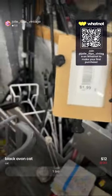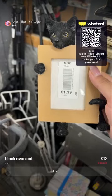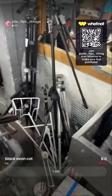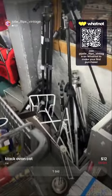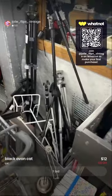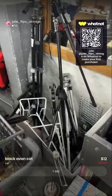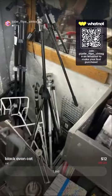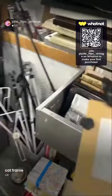Reminds me of my Jinxie cat who passed away. He was all black. He was so cute. He was such a little pervert. If you were dressing, he would just stand there and stare at me. I don't know what his problem was. I love cats. It's true.